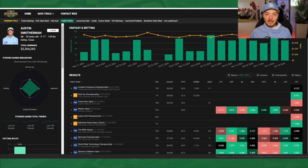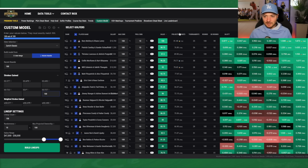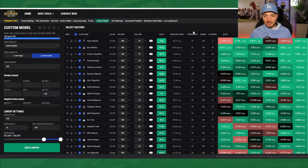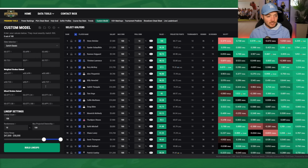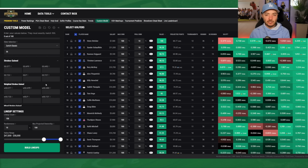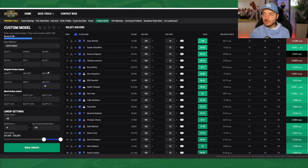Let's run a model. Now, the model is going to be weird because, I mean, we could run it as teams. Let's just run it as individuals. I feel like that's a lot safer. All right, let's do this. We have to do a couple things. We have to go with weighted strokes gained total for a pretty significant chunk of this, because these are guys on PGA, they're on Korn Ferry, they're on DP World Tour. We got to do the weighted strokes gained for a lot of this.